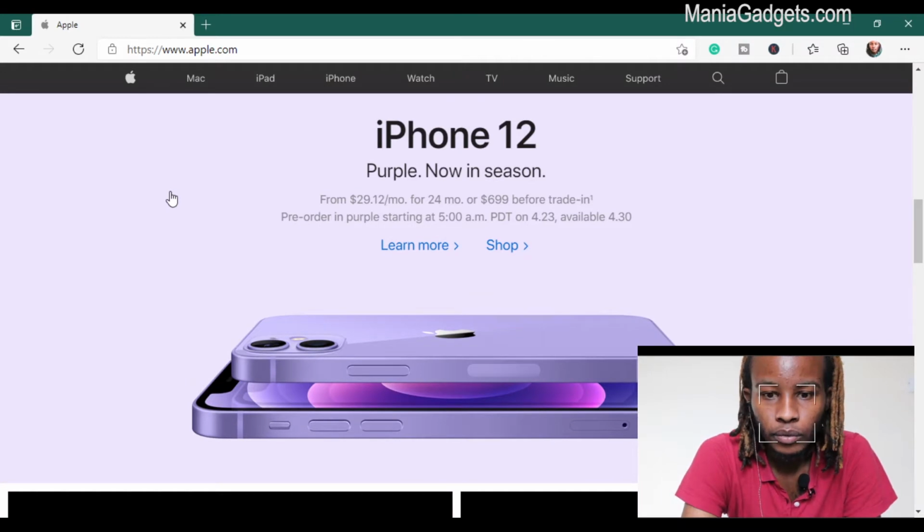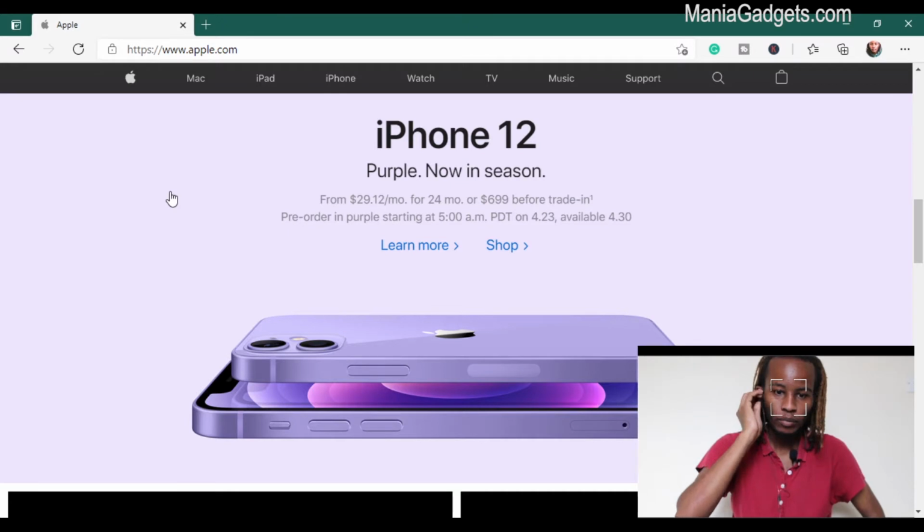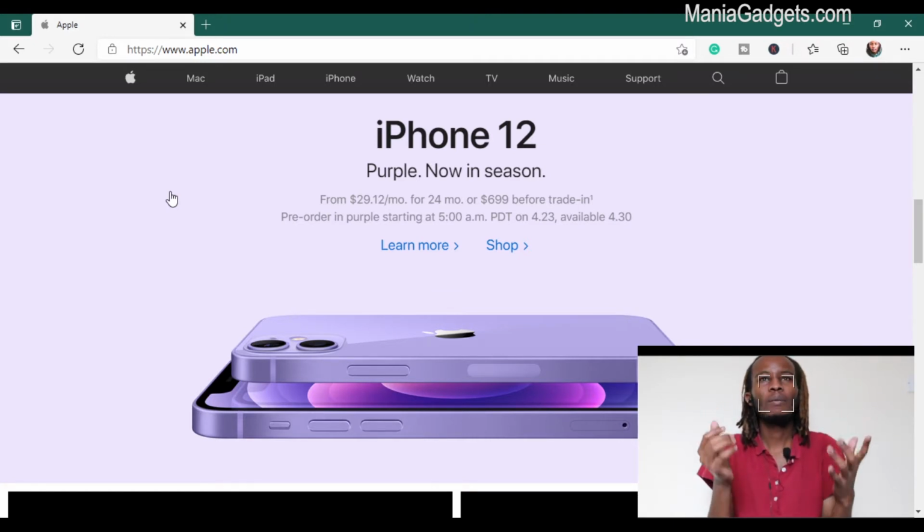Now, should we look at the iPhone 12 in purple? As you know already, the iPhone 12 is a powerhouse. Super amazing. I think few phones reach the caliber of power, of prowess, with this amazing Apple technology in one package. And the iPhone, I use an iPhone, and the iPhone for me is just bliss.